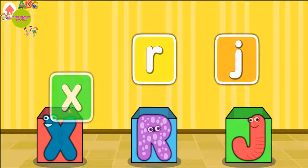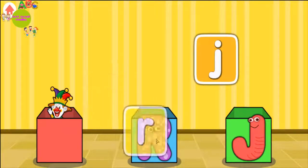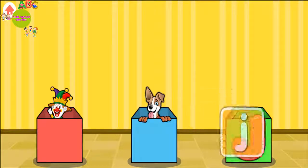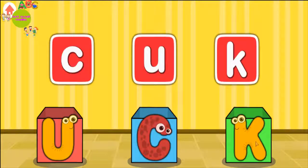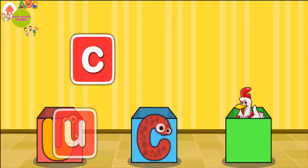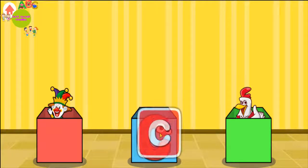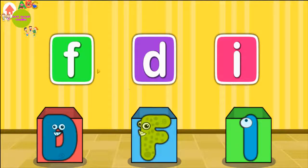X. X for xylophone. R. R for rabbit. J. J for joker. Find the matching pairs. K. K for kangaroo. U. U for umbrella. C. C for car. Find the matching pairs.